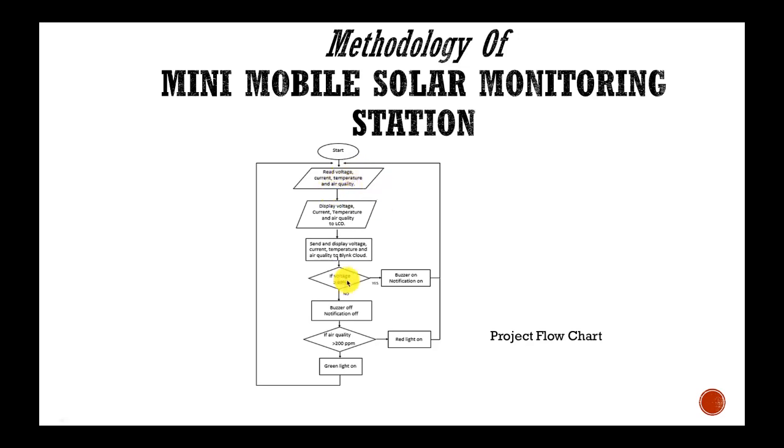If the reading of voltage is over 99%, the buzzer and notification will be on. Meanwhile, if not, both indicators will be off. At the same time, if the reading of air quality is over 200 ppm, the red light will be on, and if not, the green LED will be on.